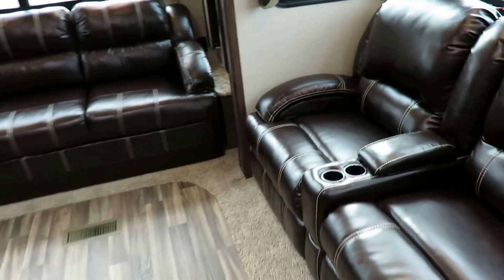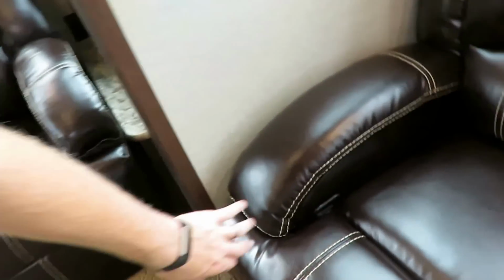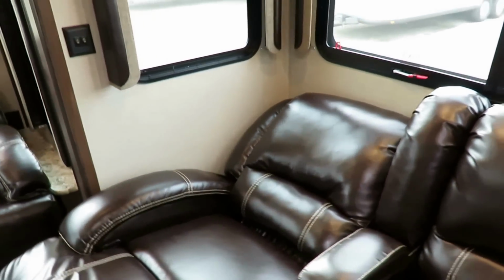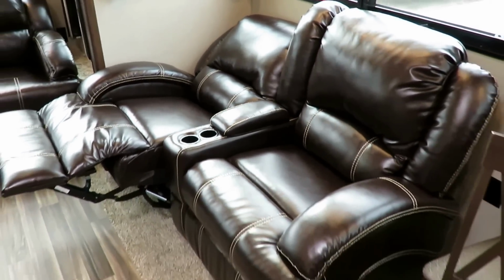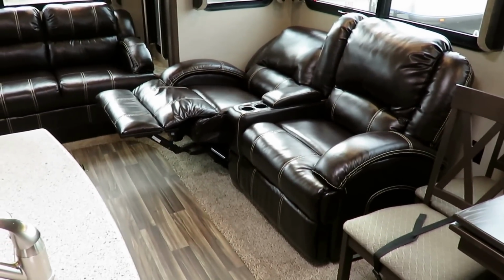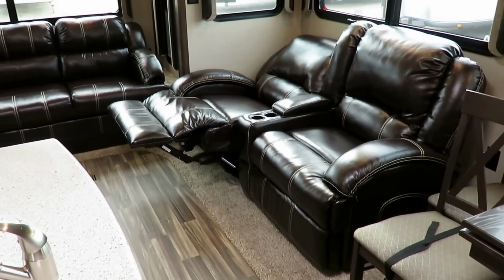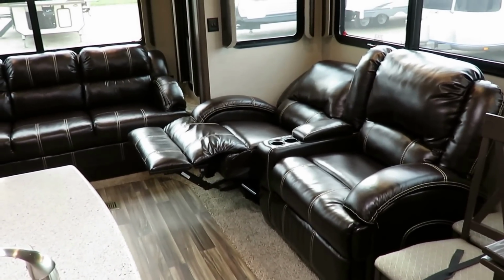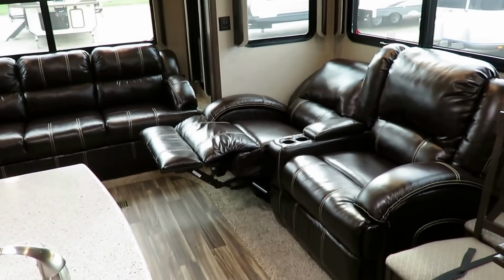Oops, I meant to leave that open. We've got a dual reclining wall-hugging theater seat. So this thing kicks out. You see how it pulls right there. You don't have to pull the whole chair away from the wall. That's how it's supposed to work, folks. The reason I stress this is because not every RV has wall-hugging furniture, especially at this size and price point. You'll run into a lot of these dollar cheaper brands that are missing stuff like that.